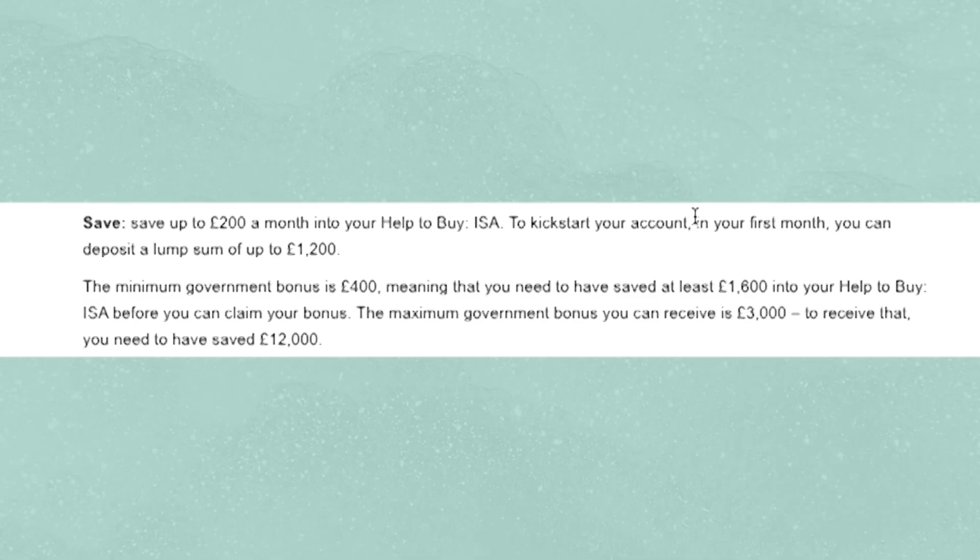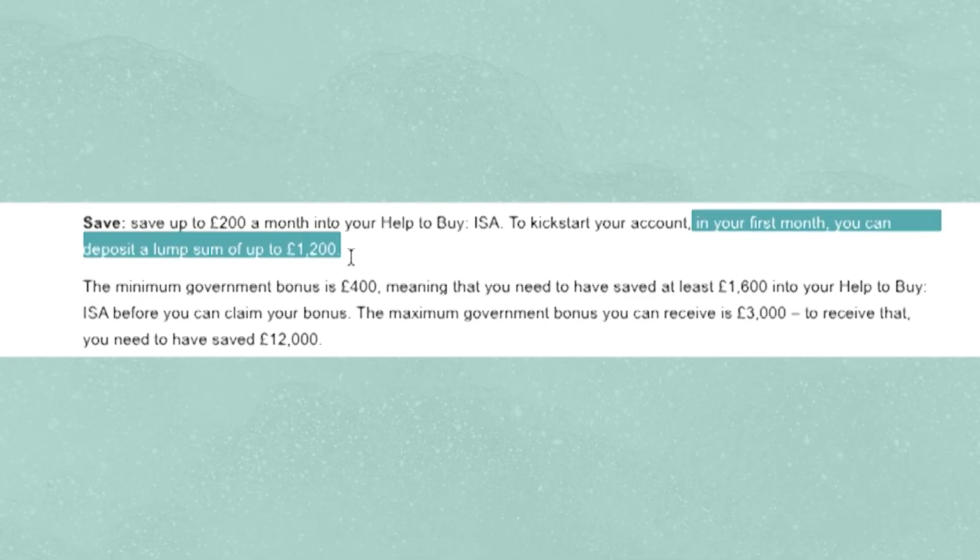Okay, so when you opened your Help to Buy ISA, if you're someone who's already got one, you might have done the maximum initial transfer of £1,200 in the first month. And then you may notice that it will say on your online banking everywhere that the maximum monthly transfer you can make into that ISA is £200. So after the first month, you can only put in £200. So in a year, the maximum you could save is £2,400. The maximum amount of money you can get for free is £3,000. That means that the max you could ever have in the account is £12,000, because 25% of £12,000 is £3,000.